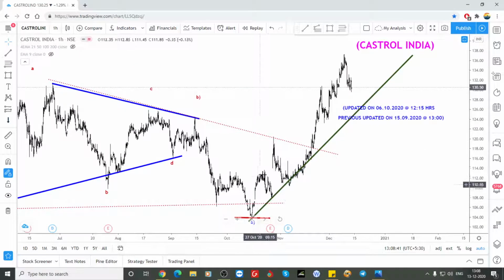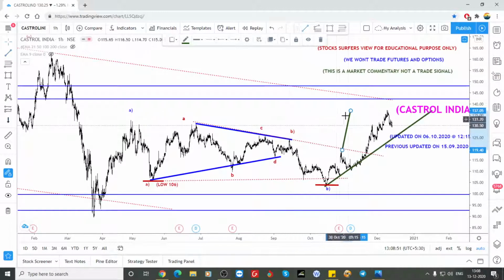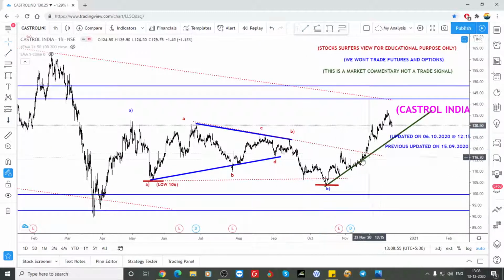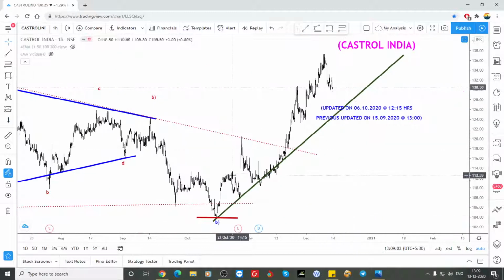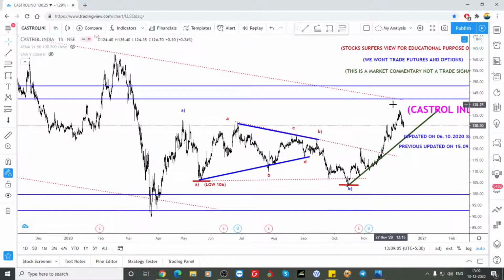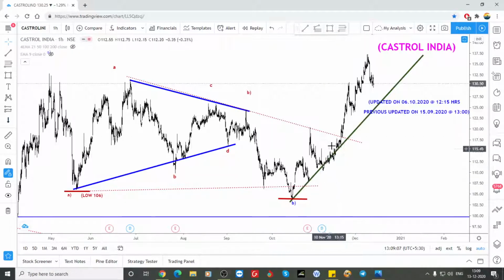And it's not looking like a three-wave structure, and it is not looking so good for this wave formation. If it goes like this, I will be in that trade. But again, it has done a three-wave structure. So even though I didn't do anything, I kept on watching this, and once it broke the high, I exited all my positions, because it's not looking like a five-wave structure here.